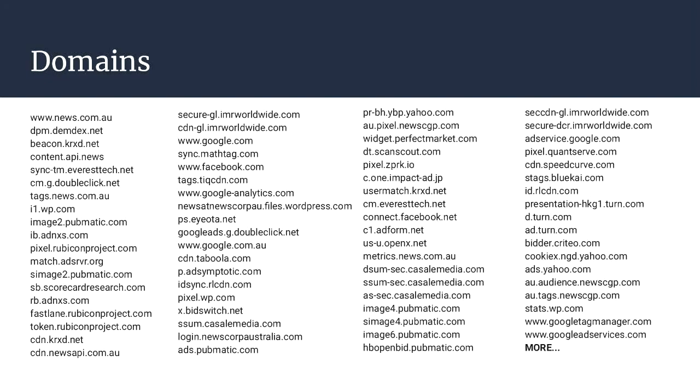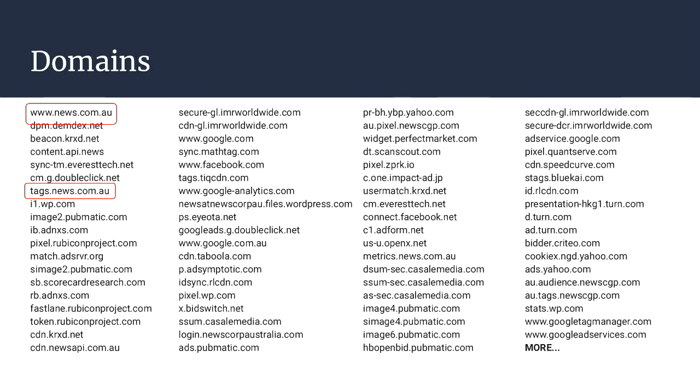I tried fitting all those domains on the screen and I thought, no, that's a bit much. I don't expect you to read that, by the way. There is a "more..." at the bottom in case you can't see that. However, it's not really quite as bad as it looks. For example, you've got www.news.com.au and tags.news.com.au. That's not too surprising. If you go to news.com.au and you get two or three subdomains, it doesn't seem like a bad idea.